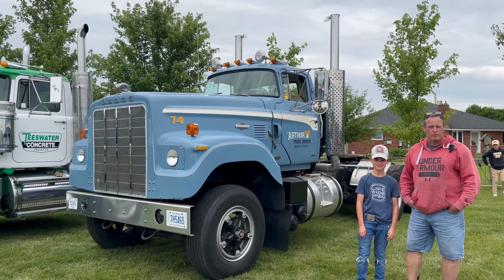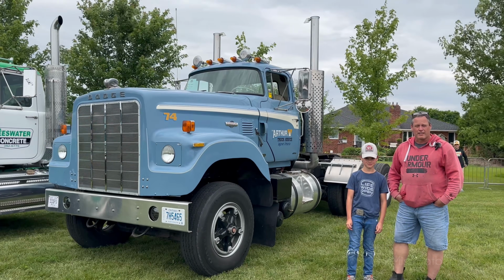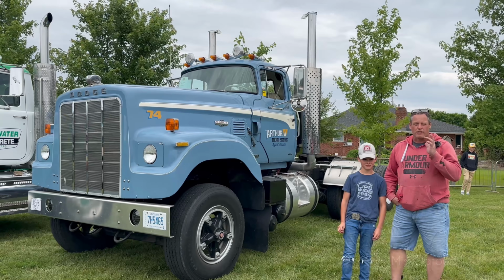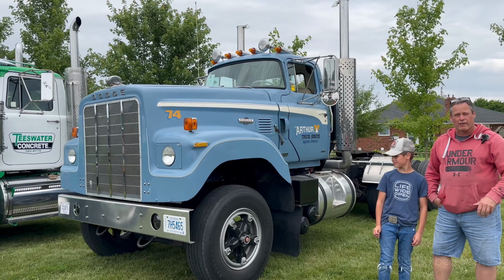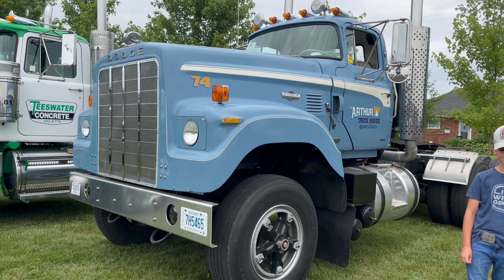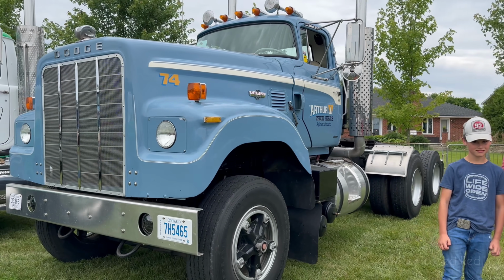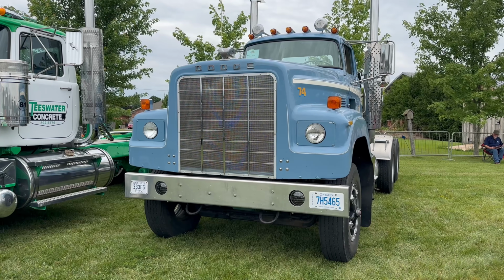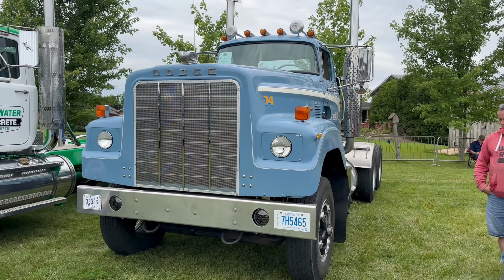Bill Arthur, Tillsonburg, Ontario. 1974 Dodge Bighorn 950. 8V71T 350 horse with a RTO 9513 Fuller Road Ranger transmission. These were rare from the moment they were built. Yes, they only built 261, I think is the number, something like that. How did you find it?